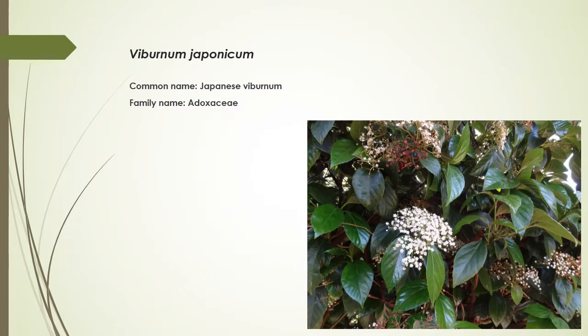Viburnum japonicum, the Japanese viburnum, is a medium to tall evergreen shrub with a loose, rounded growth form. The simple petiolate leaves are broadly elliptic with an acuminate tip and undulate margins. They are leathery but a glossy dark green on top and paler underneath.